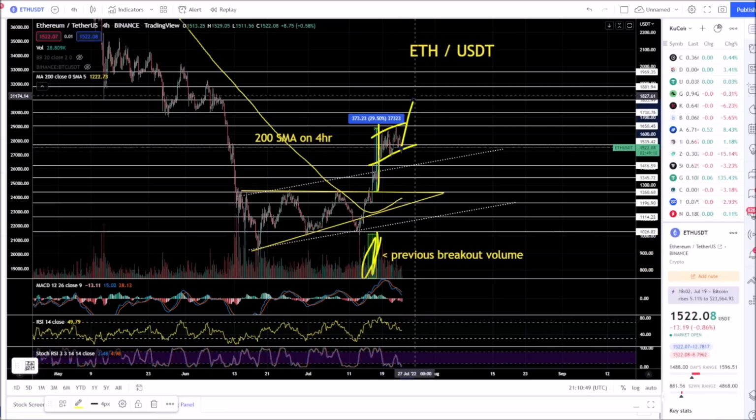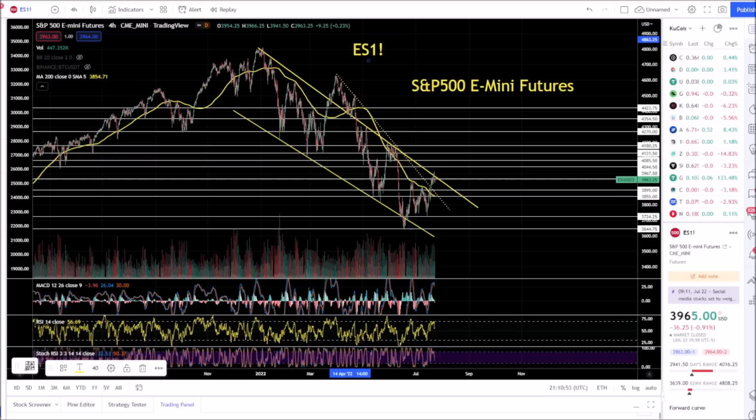And I think it's going to follow Bitcoin, and it's all going to depend on what happens here, the stock market. This is ES1, S&P 500 E-mini futures. Right now, this thing is right at overhead resistance. Look at this. You got rejected here, you got rejected here and here. You got rejected multiple times here and here and here and here. If this gets rejected, short-term Bitcoin downside, highly likely, right?